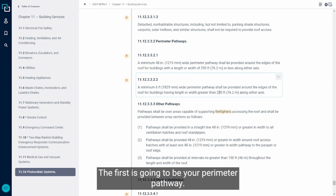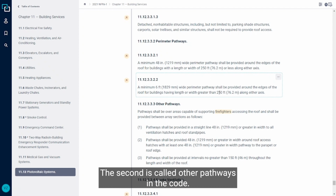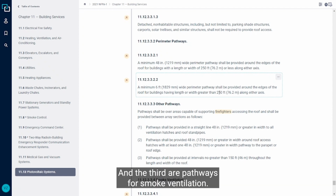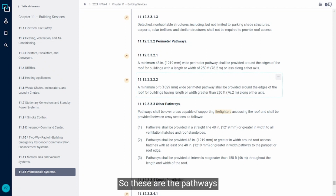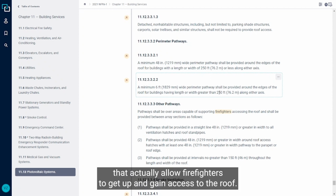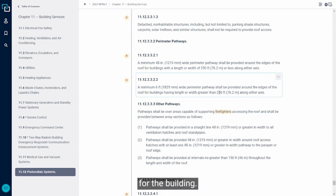The first is going to be your perimeter pathway. The second is called other pathways in the code. And the third are pathways for smoke ventilation. We're just going to talk about perimeter pathways today. So these are the pathways that actually allow firefighters to get up and gain access to the roof. So they're actually going to go along all of the edges of the roof for the building.